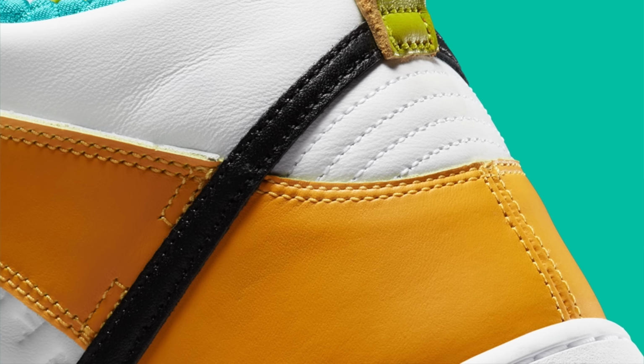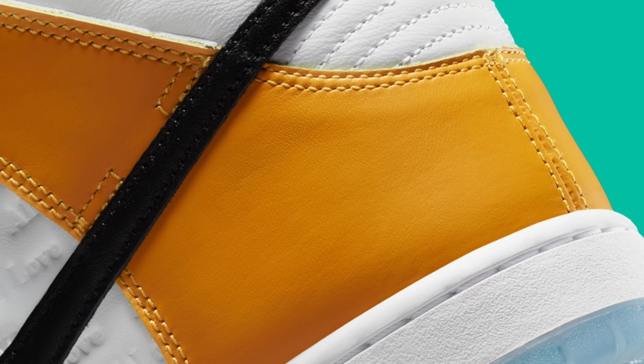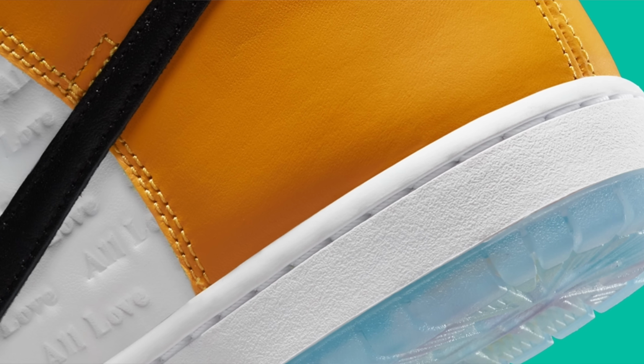It's a very bright and colorful Nike SB Dunk High, and that's something that we've been getting a lot of recently, but they're not always that clean, and I think this is one of the better looking Nike SB Dunks to drop in a while. And of course, because this shoe is a Nike Dunk, and particularly a Nike SB Dunk High, I definitely think this shoe will sell out.